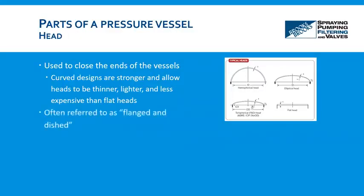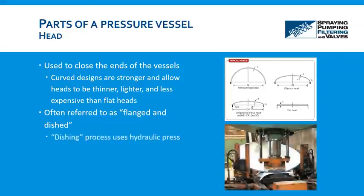And these heads are often referred to as flanged and dished. There's a reason being for that, because the process to make them is the dishing process and the flanging process. So the first process is called the dishing process. And you can see here in the adjacent photo, you have a plate that's under a hydraulic press. And that hydraulic press applies a series of many carefully controlled pressings onto the plate. And then in between each pressing, the press is backed off and the plate is rotated slightly. It could take several hours depending on the material and dimensions of the plate. However, most days they are automatically controlled via CNC, or a computer numerical control.